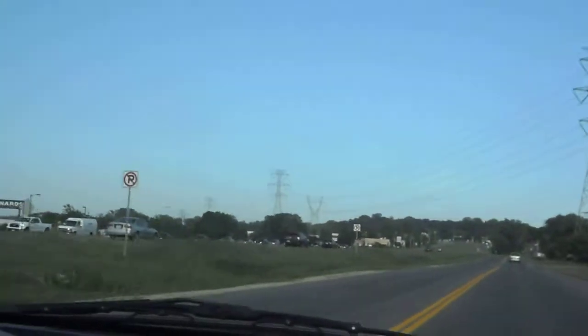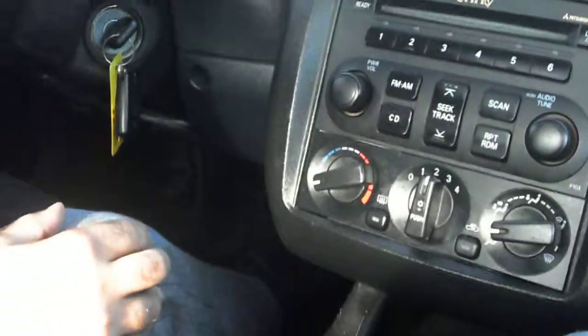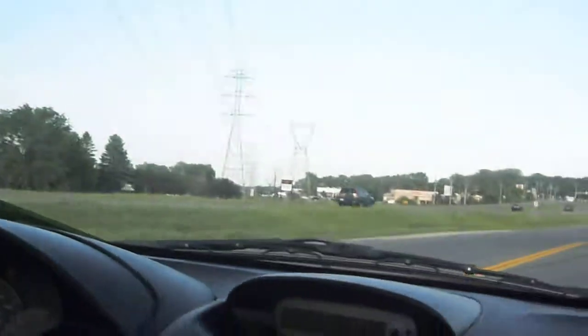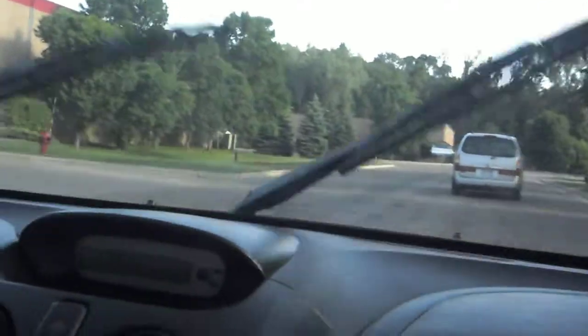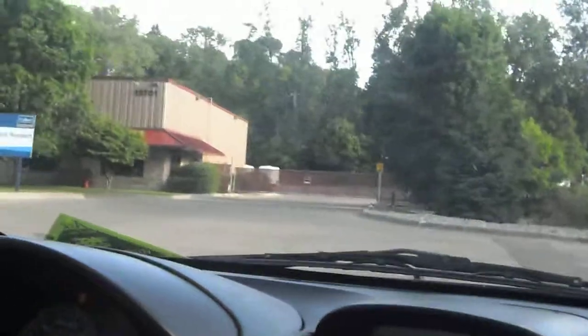As you see, the transmission shifts correctly. The vehicle drives straight. There's no alignment issues. Air conditioning blows cold. There's no pulsation with the brakes. All the signals and the gauges work. Power steering is very smooth. Windshield wipers work correctly. It has a very nice turning radius as well.